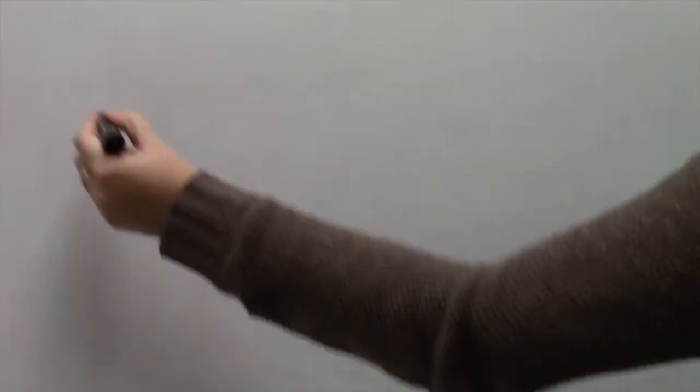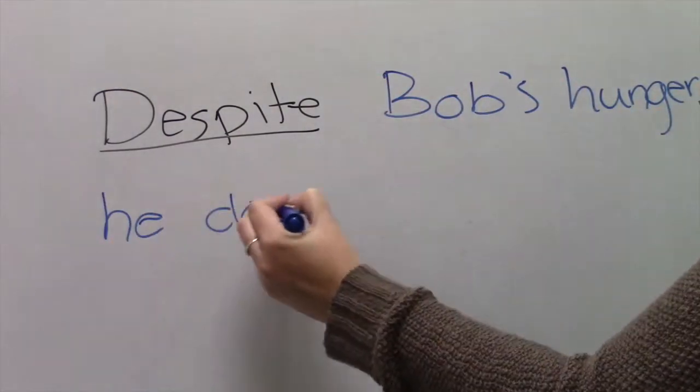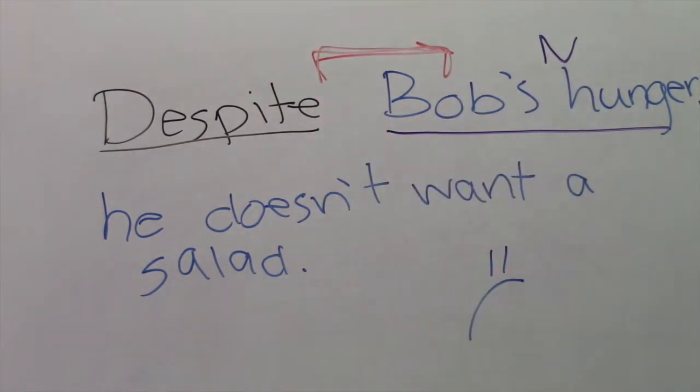Now what about despite? Thanks for asking. One of the ways that despite can be used is in a sentence like, despite Bob's hunger, he doesn't want a salad. Here, despite is followed by a noun phrase, Bob's hunger. In this case, no verb can come in that section with despite. But poor Bob is still hungry.